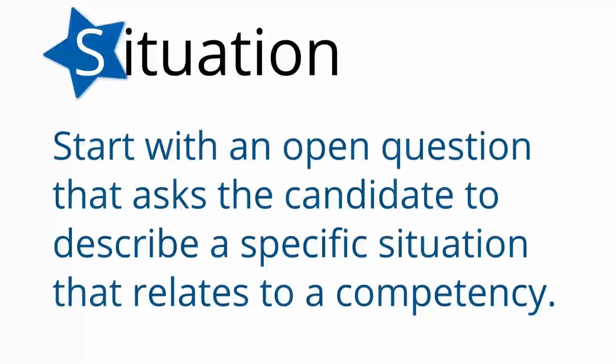Firstly, situation. You can start with an open question that asks the candidate to describe a specific situation, one which relates to a competency you're focusing on. For example, tell me about a time when you worked under pressure. Give an example of a stressful situation you found yourself in. Describe a situation which caused you a problem. Describe a situation which required you to be creative.